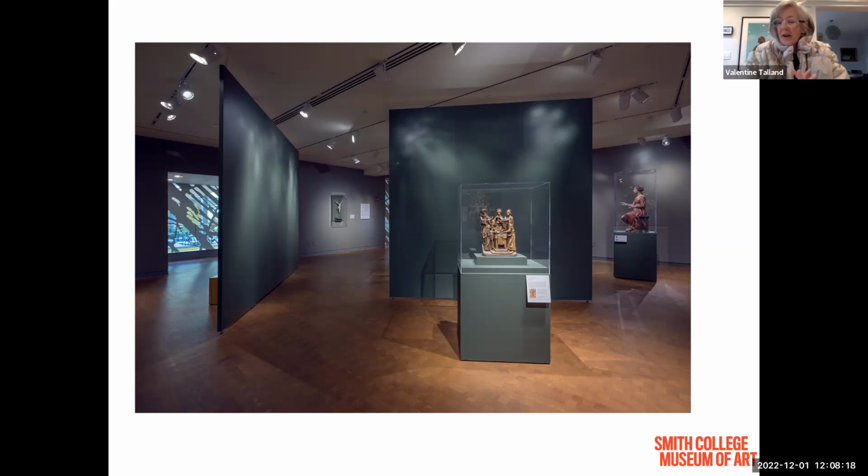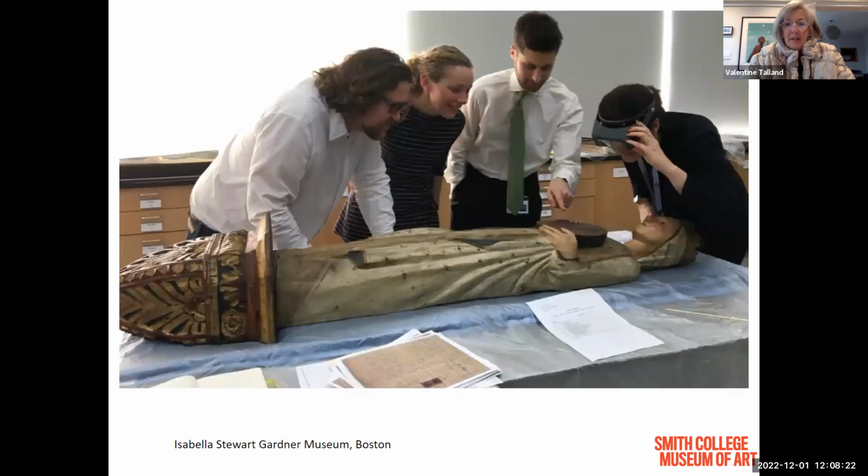Thanks, Danielle. If we could have the next slide, please. So this is actually an image from the Isabella Stewart Gardner Museum of a group of museum professionals looking at another painted wood sculpture that's in the permanent collection there. And just by way of note, I worked at the Gardner Museum for many years, and some of my former colleagues helped collaborate on the Smith project as well.